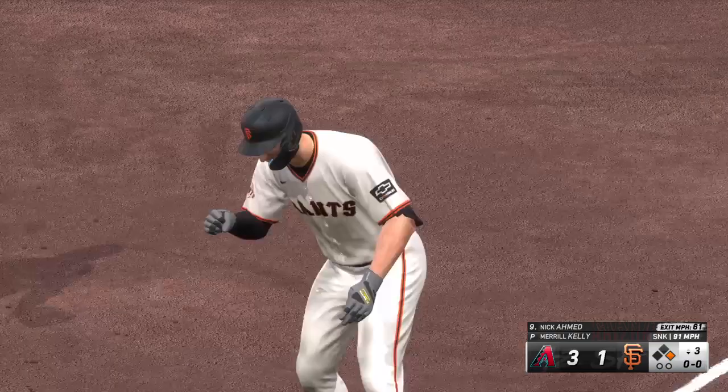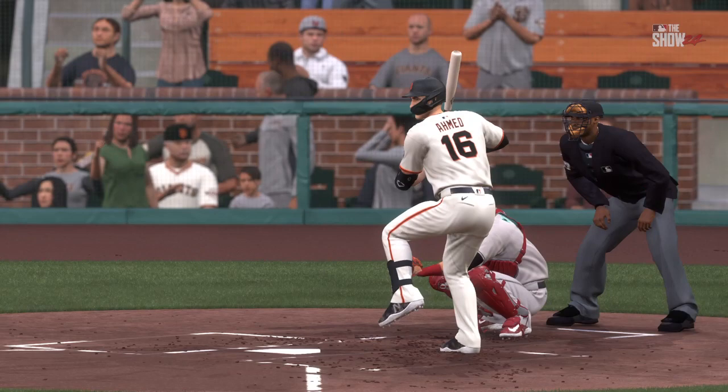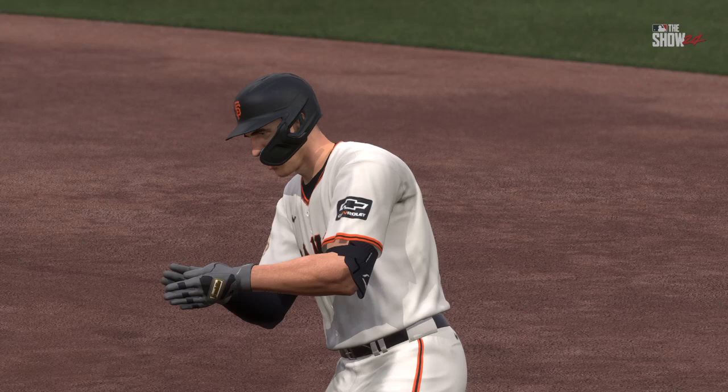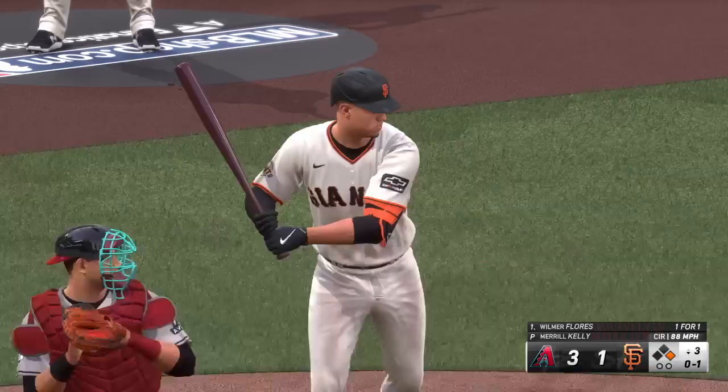Didn't exactly square that one up, but sometimes you don't have to. That line drive isn't going to light up StatCast or anything like that, but it gets the job done. And he just kind of caught it on a weird spot of the bat, but he didn't get cheated with the swing, that's for sure. And now it's Wilmer Flores. Strike one. 0-1.